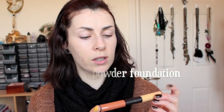So something like this, which is the Moisture Cover by MAC, the yellow tone one, and then there's this peach one, or coral one. So these are more for if you have a port wine stain or something quite obvious on the face or wherever it is on your body, and you want to colour correct it first, and then you would pat your foundation on over it to tone it in with the rest of your face.